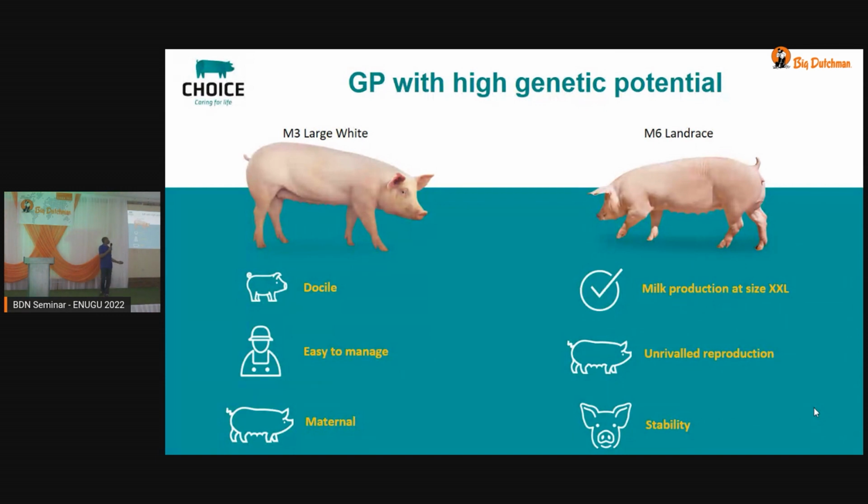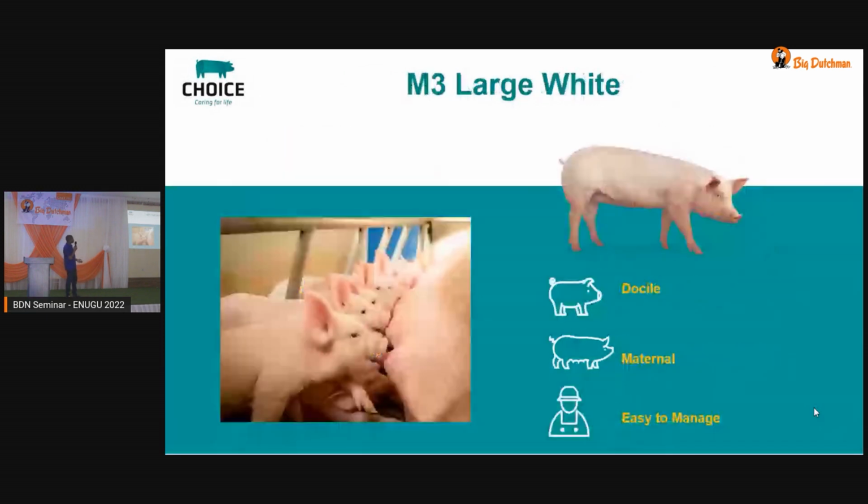So the product of both of these we'll see later on, but I would like to go into discussing each one separately because it is very, very important, and it will be vital that we all understand what we're talking about here. Now, the large white, I said, is docile. She has the maternal qualities, and she's very, very easy to manage. The large white will eat, even if it's 35 degrees centigrade. She will always eat, which is good.